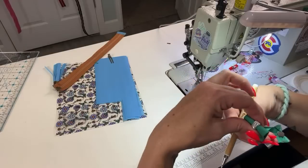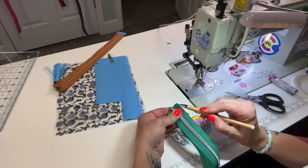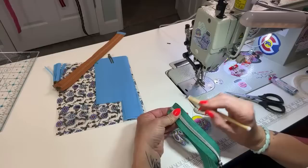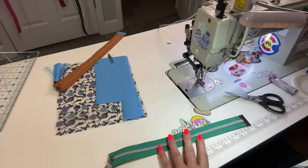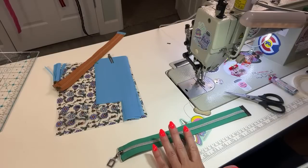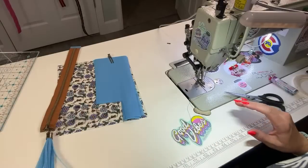Annette, if you are opening from left to right, the turn will be on the left. Yes, you want your turned edge to be on the left side of your pouch. Left side, Susan, sorry.